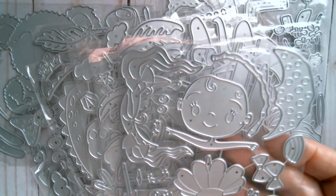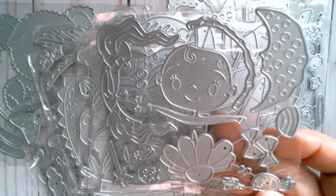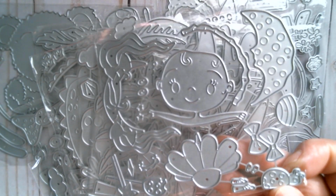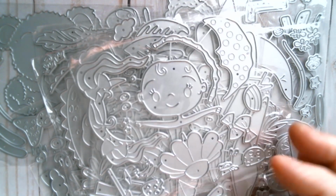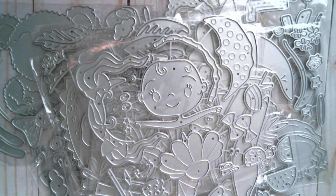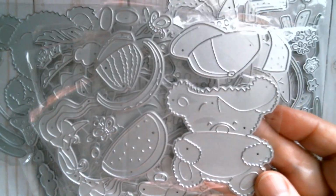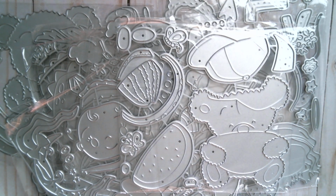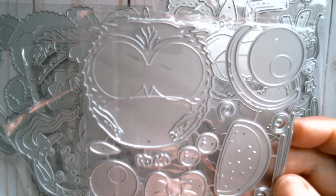Got this gorgeous little girl. I might have to do her on Monday as well. She's got a little flower hat, I think that's really pretty. And then we have a teddy bear who's eating his watermelon in his sports hat. And we have an owl eating watermelon.